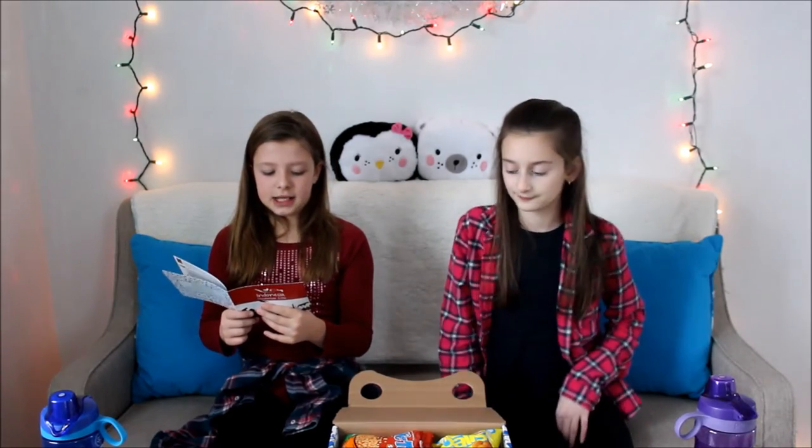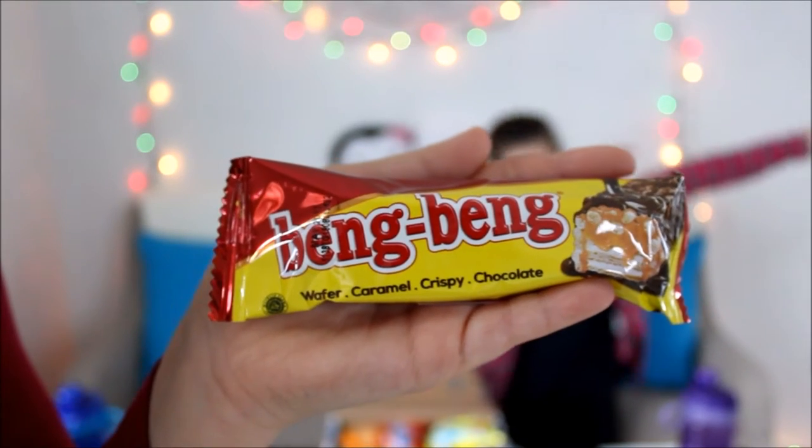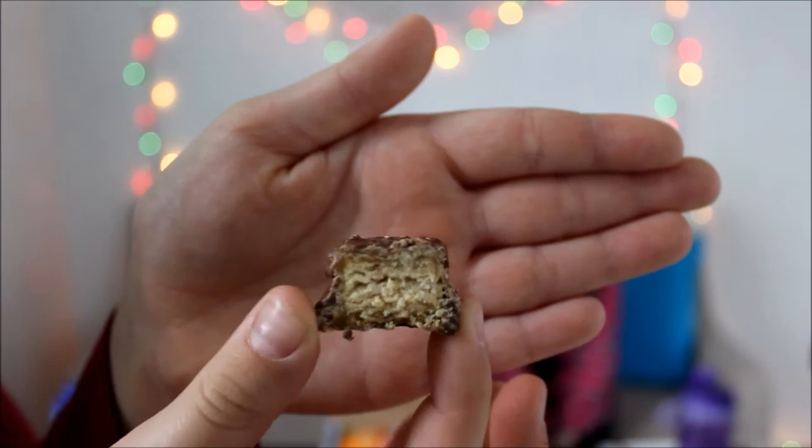The next item is Bing Bing Chocolate Bar. This is what the packaging looks like. This is what it looks like. Time to try. It smells like a Twix or a Kit Kat. A Musketeer, definitely. Okay. Very vanilla-y. It's okay. I would maybe buy it.